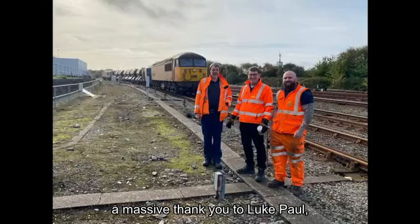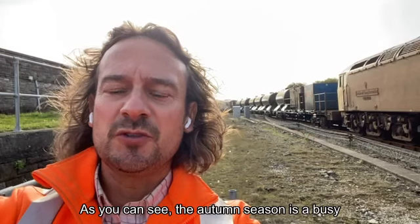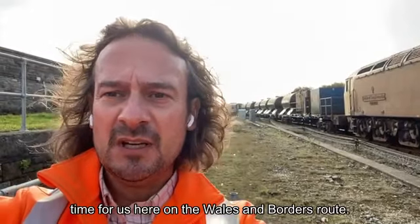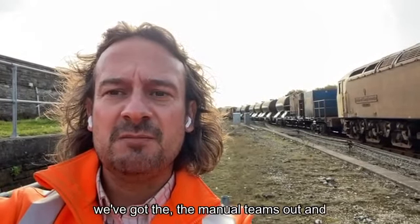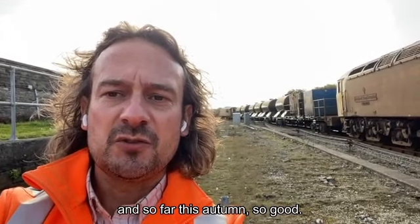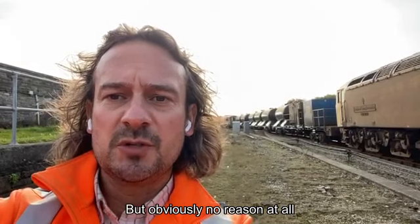I'm at Holyhead. A massive thank you to Luke, to Paul, and to Simon from Colas Rail. As you can see, the autumn season is a busy time for us here on the Wales and Borders route, but I feel confident that we've got the 4 railhead treatment trains, we've got the manual teams out, and we've got the traction gel applicators. And so far this autumn is so good, but obviously no reason at all to be complacent.